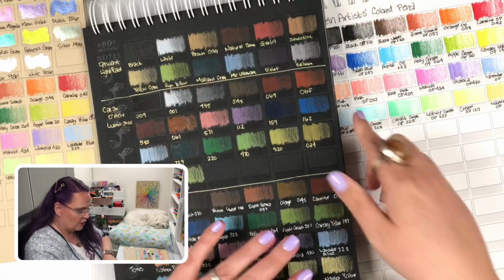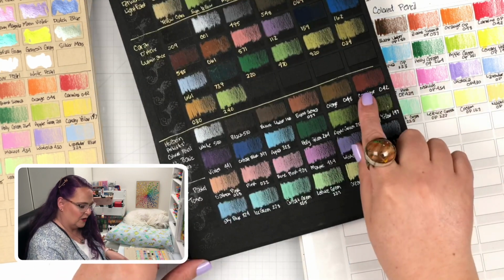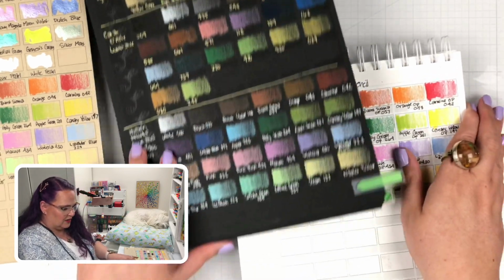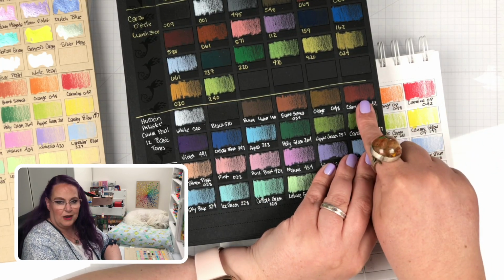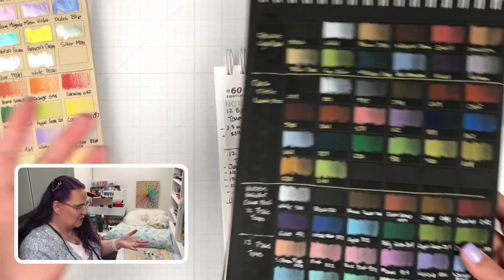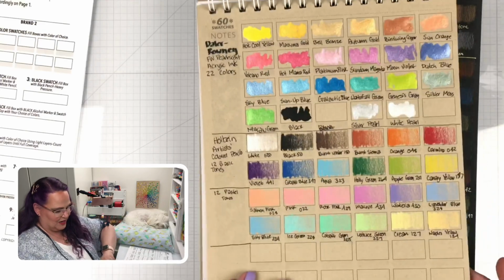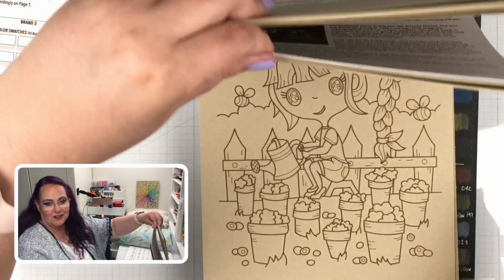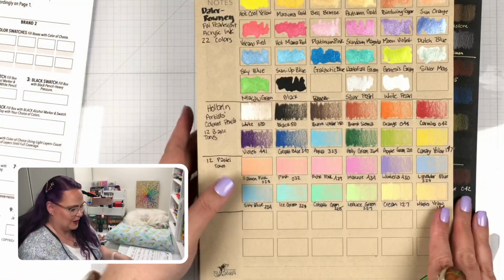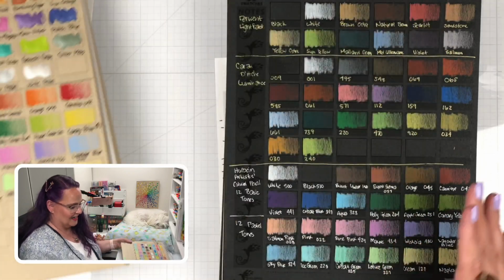So some of the colors in the Holbein seem to be more opaque and some were a little bit more translucent. The carmine was very, look at the difference between on the black and on the white. Very, very vivid here on the white and more translucent on the black. So it's very interesting. They're gorgeous on the tan paper. I really want to color one of my chibis that are in here. This is my chibi coloring book that is all printed on tan paper, and I really want to try coloring just with the Holbeins on the tan paper because I think they're all just so beautiful on here. It's really stunning. So that's exciting to me.